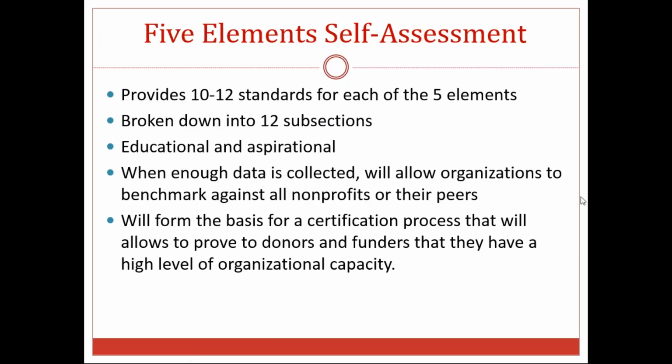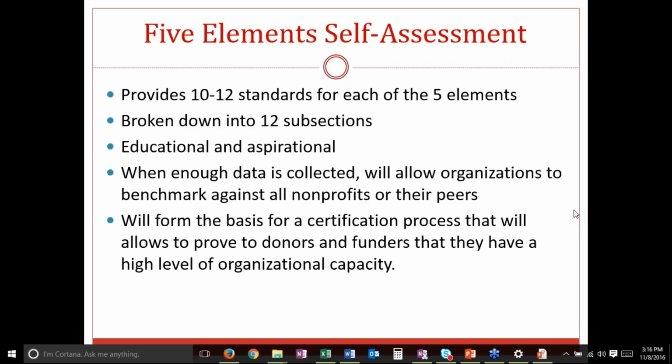So there's inevitably some holes in what people think would be important in these standards, but we did that work to boil it down, get to sets of standards that we think really indicate that the organization is managing risk and setting itself up to capture opportunity in each of these areas. The 5 elements area with 10 to 12 standards is then further broken down into 12 subsections.